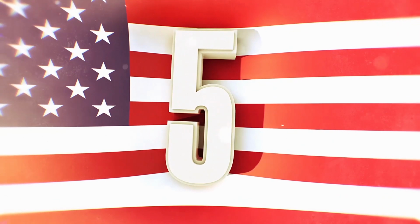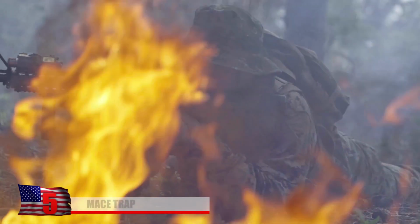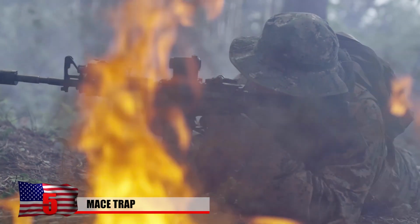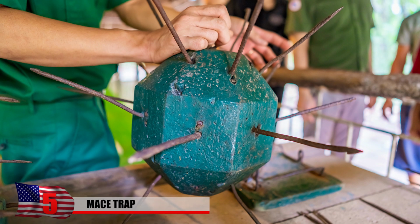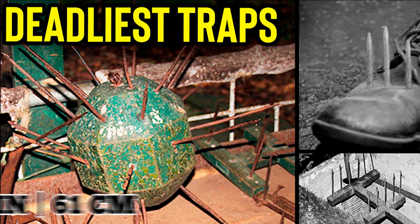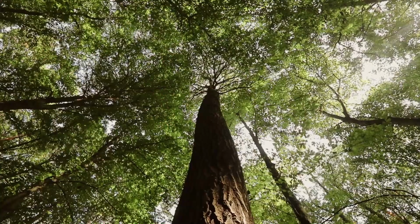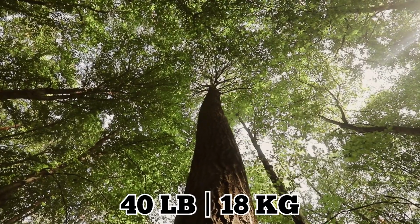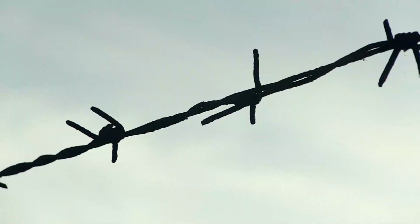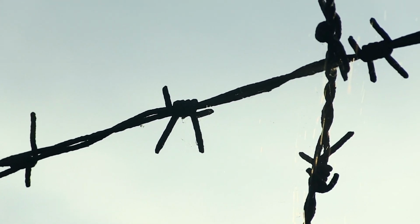5. Mace Trap. One of the most commonly used and destructive devices used by the Viet Cong to sabotage their American adversaries was the mace trap, or the swinging mace. In simple terms, it involved suspending a 24-inch metal, concrete, or wooden ball, often weighing 40 pounds or more, and with spikes welded onto it in a tree. Like most of the other traps you'll hear about on today's list, it was attached to a tripwire.